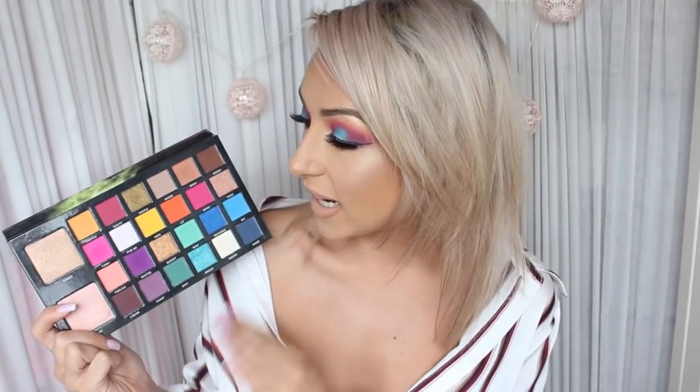Glowing for the gods. Okay, so that is my completed look with the Carnival palette from Be Perfect. I have a ton of thoughts on this palette. I'm going to start off by saying I think the layout of this palette is amazing. I think the color selection is incredible.